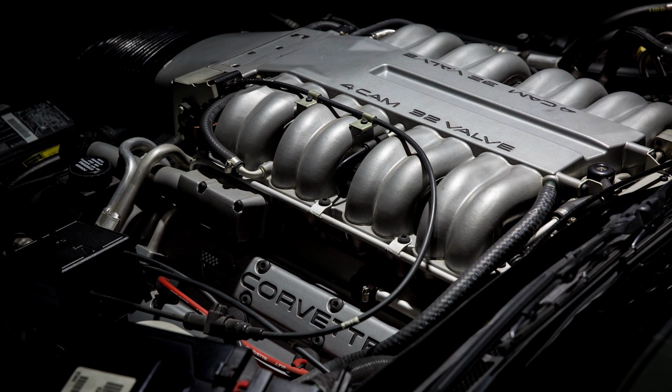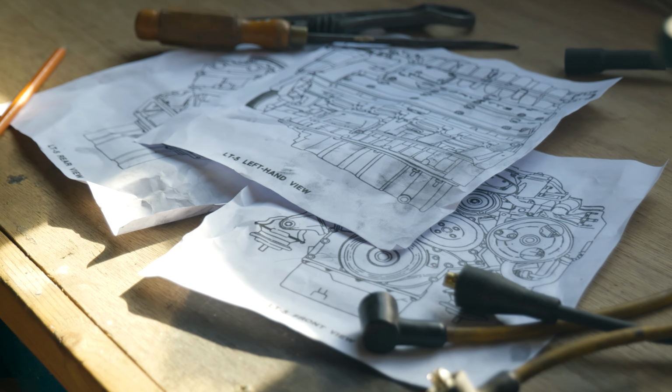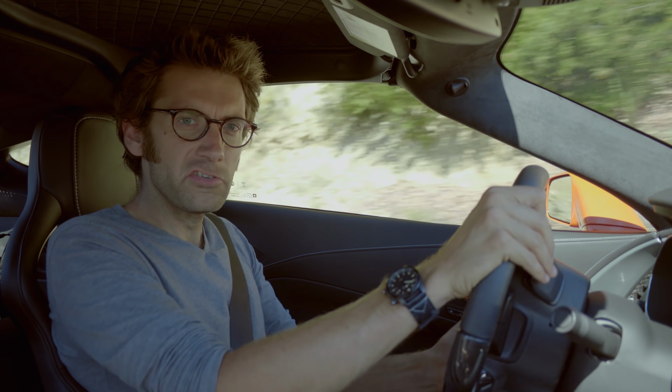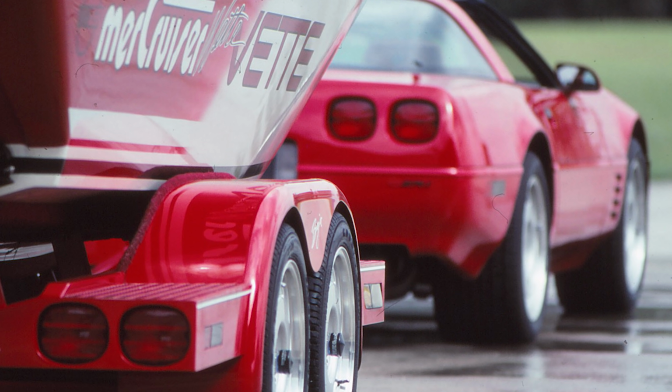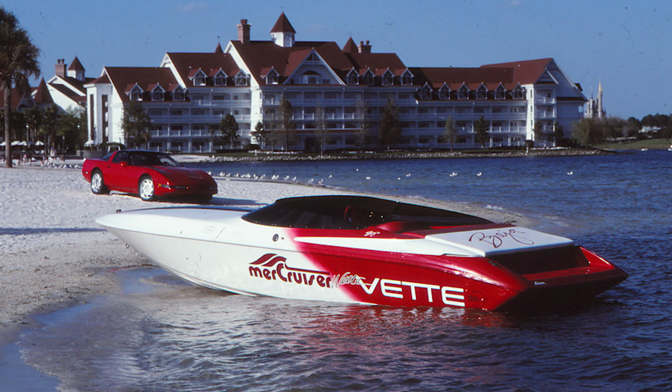The engine was known as an LT5, and it was built by Mercury Marine in Oklahoma, who kept 2 engines for their own use. One of those engines ended up in a speedboat, which was wonderfully named the Vette. It's also somewhat ironic, given the origins of the Corvette name.